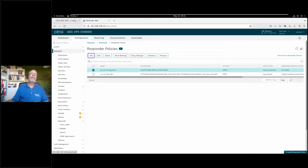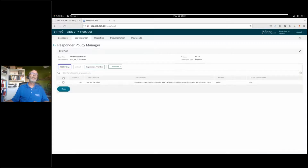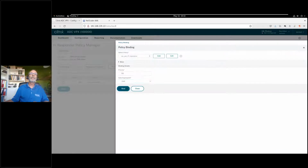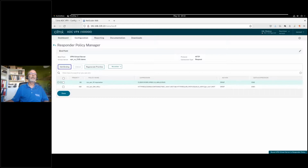Create this, bind it to the gateway. So go to the VPN server, and bind the IP reputation policy to it. Bind it with the highest possible priority. So this should be the first one, like this. So this will block any connection from malicious IP addresses.